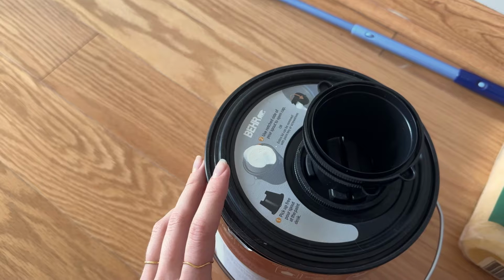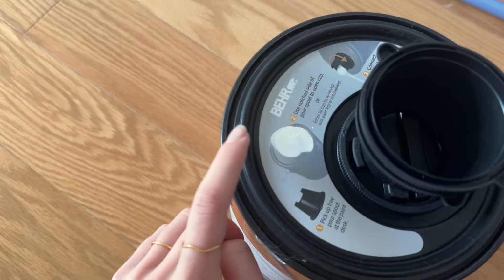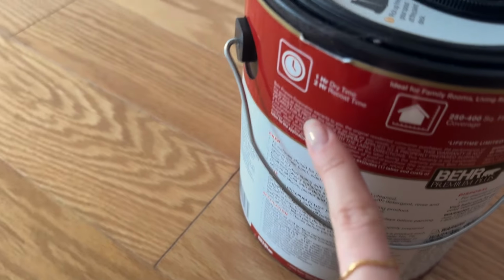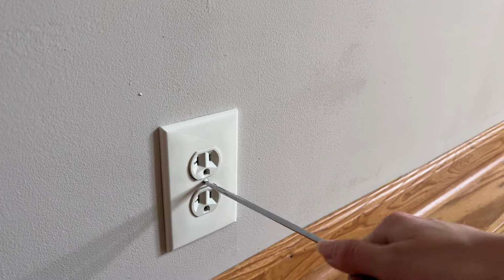I'm excited. So the color I ended up going for is called White Palace or Palais. And it's kind of like a very soft, creamy white. And I'm very happy to see that. It's only a 2-hour recoat time, so this can be faster than I thought.